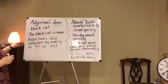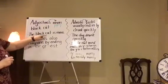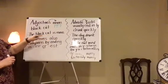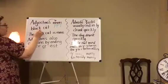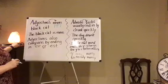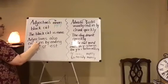So now let's look at the sentence. The black cat is mine. Okay? So again, black would describe the cat. Really, really easy.